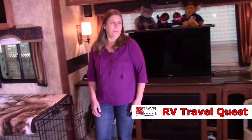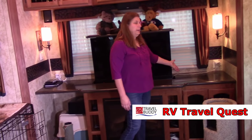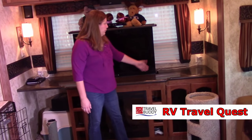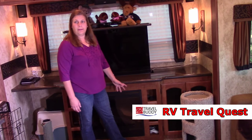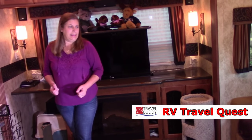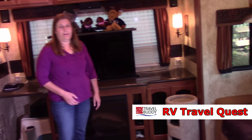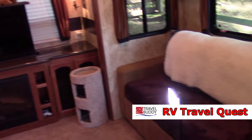And then if we keep going around, we have our TV, and then we have another full section over here, which here again we could use for a printer, a wireless printer if we chose to do so. But it gives us lots of room to add additional equipment in here if we needed. And then if we go all the way around, then we have a full couch.